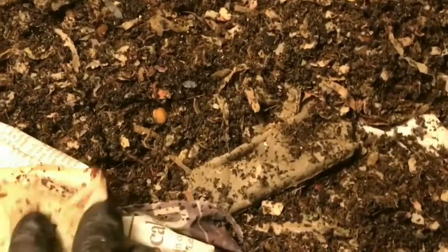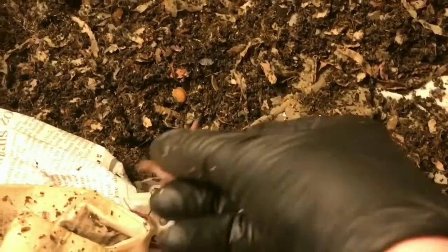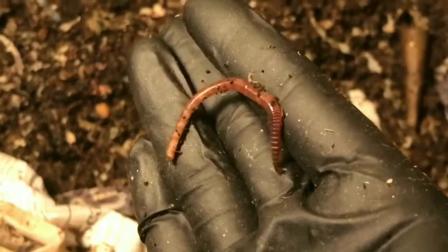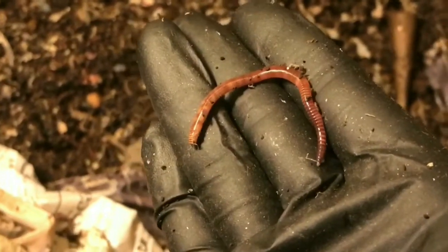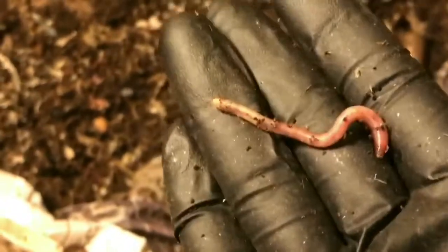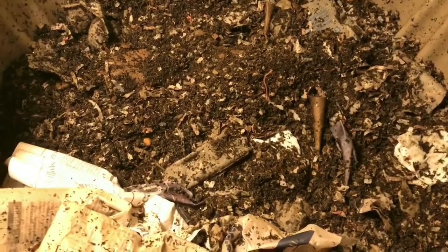Okay, so I'm sure not everyone is going to be happy with my decision here, but I think I am going to skip the feeding this week. This looks like a night crawler to me. Yeah, night crawler. So I'm going to let these guys go. I mean, the castings are gorgeous. We don't have any significant problems. I couldn't find any high numbers of those beetles, but I did see a few here and there.